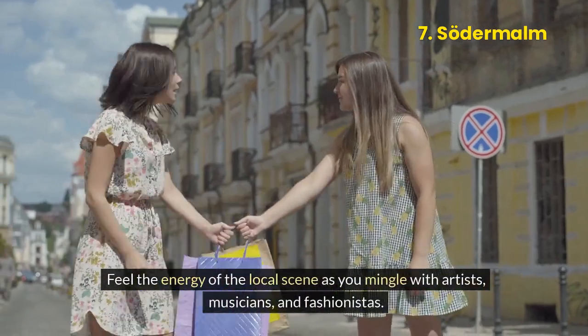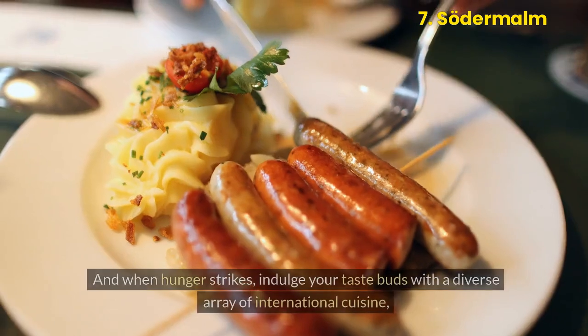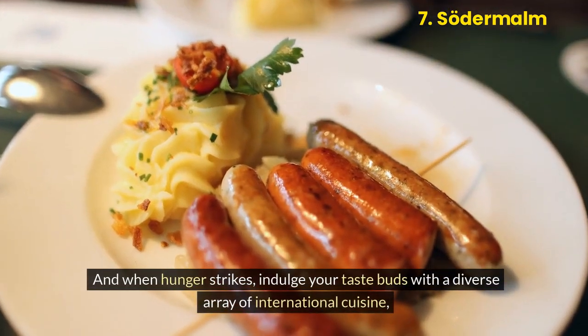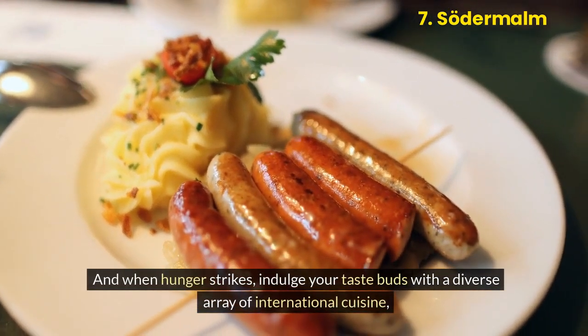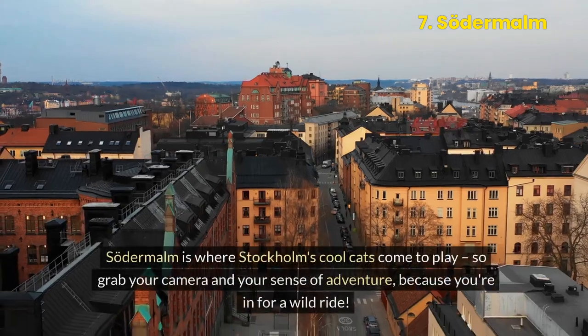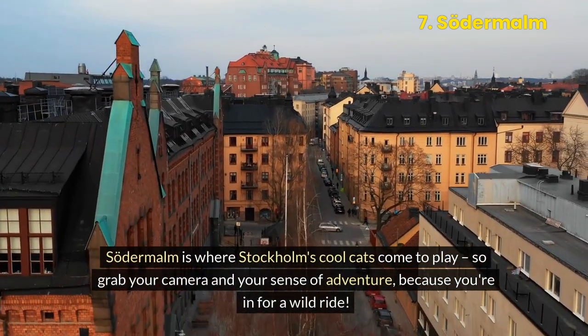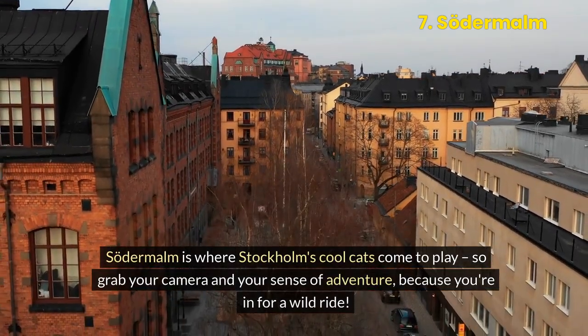Feel the energy of the local scene as you mingle with artists, musicians, and fashionistas. And when hunger strikes, indulge your taste buds with a diverse array of international cuisine, from hipster food trucks to gourmet restaurants. Södermalm is where Stockholm's cool cats come to play, so grab your camera and your sense of adventure, because you're in for a wild ride.